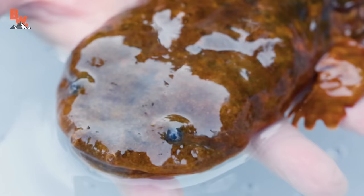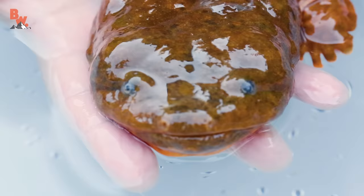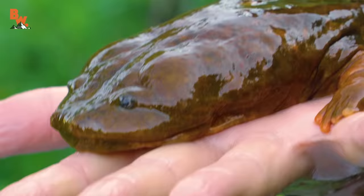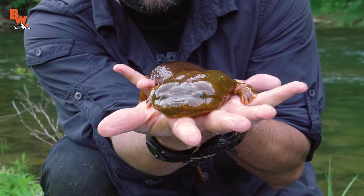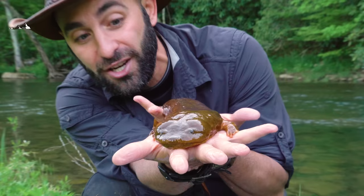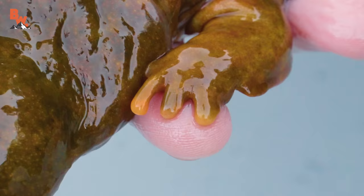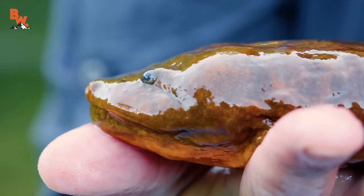So, Coyote, how old is this amphibian? Well, nobody really knows for sure how long they can live, but some scientists think they can live as long as 70 years. Wow. I would guess that this one, based on its size, is probably somewhere between 25 and 30 years of age. So about as old as we are. Yeah, pretty much. This is an old creature, and they're very susceptible to pollution. This is what we call an indicator species, and the fact that we found one here in this river is a really good sign that the water system is, in fact, healthy.